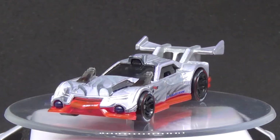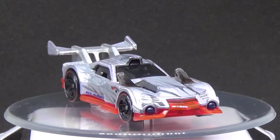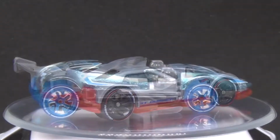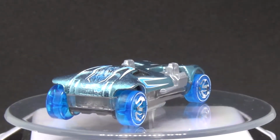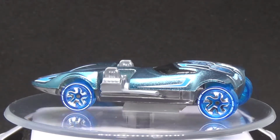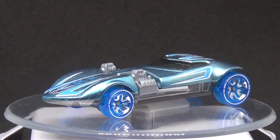Two exclusive cars come with the race portal: the GT Hunter, shown here, and the Twin Mill, which is shown here. Both are nice looking cars, and again, you can only get them with this portal.